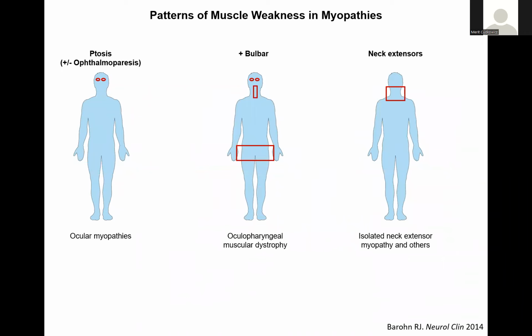These are other patterns of myopathies, sometimes ocular myopathies with ptosis or ophthalmoparesis. These patients very rarely see double because the weakness in the eyes is very well aligned, so even if there is ophthalmoparesis, they rarely complain of diplopia, unlike in myasthenia. Another pattern is weakness in eye muscles, but also weakness in swallowing muscles and hip flexor muscles, which is very typical in oculopharyngeal muscular dystrophy, or maybe weakness only in the neck extensor muscles. So this pattern of weakness prompts us to consider a very specific differential diagnosis and helps us at bedside to guide further testing.